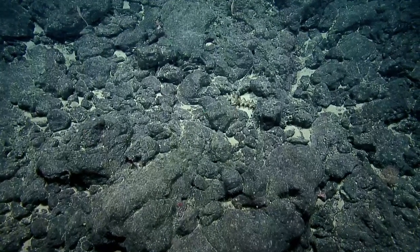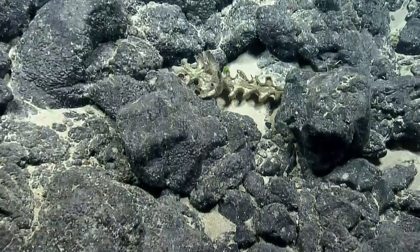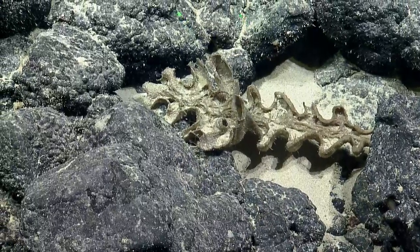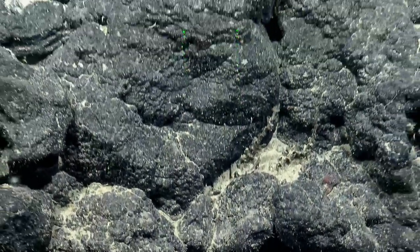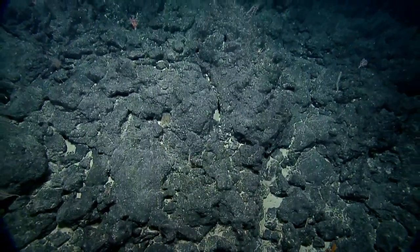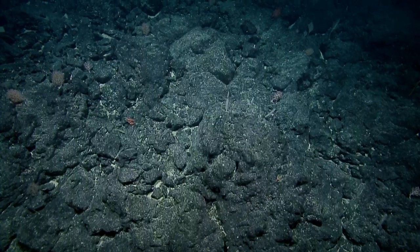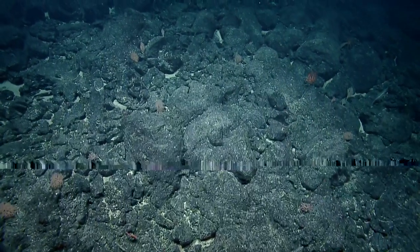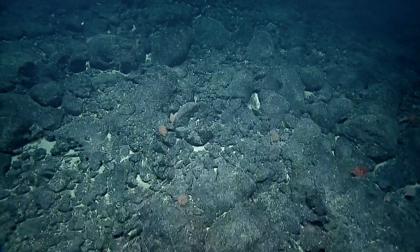Steve, could you zoom in on this guy, please? That's a dead sponge. I can't remember the name of it. It's the one that looks like vertebra. I don't think we've seen these live on this dive yet, have we? No, we haven't. The dead sponge is called a hexactinellid.